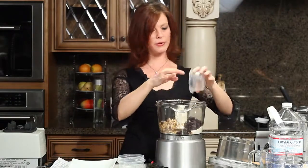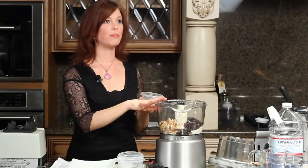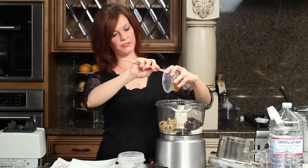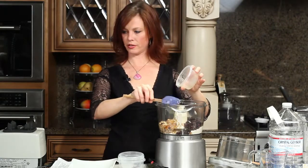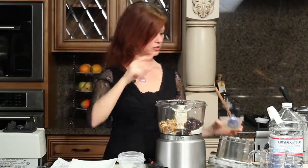Now these dried cranberries, most dried cranberries are sweetened with sugar, and these are sweetened with apple juice. I got these at Good Earth, and so they've got no sugar in them, which is great. And a little bit of raw local honey. So this makes like a really sweet cream cheese sauce that I think you're going to love. There's another blender over there. Great.